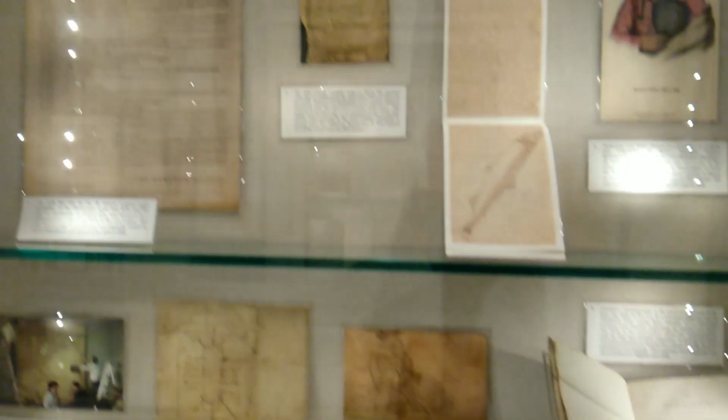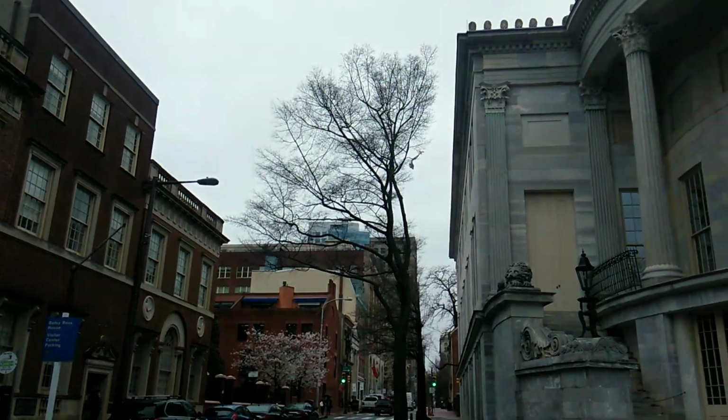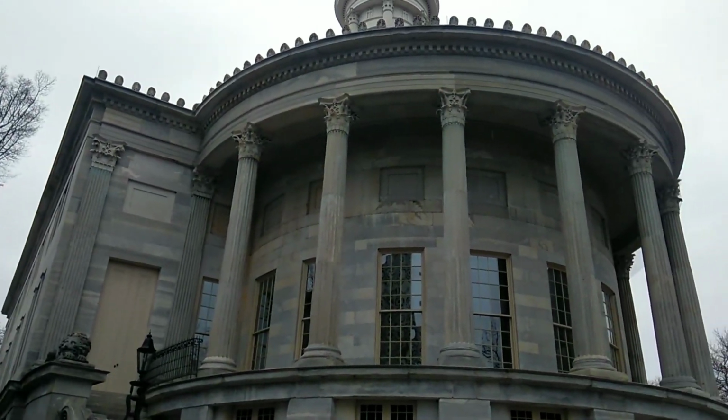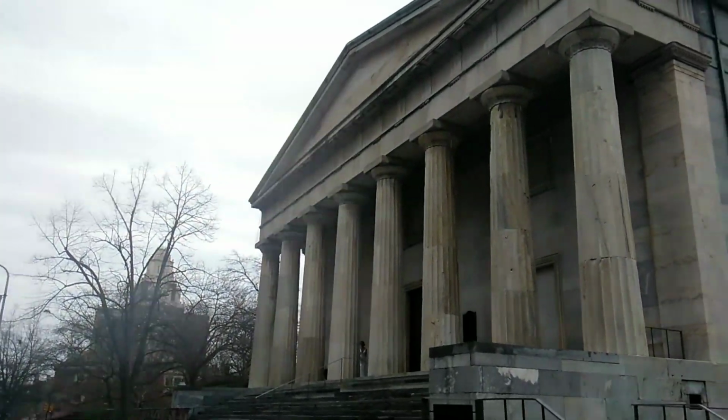This city is so rich with history. This is the birthplace of America and the birthplace of electricity. So many of the buildings here date back to the earliest colonial periods in the 1700s and 1800s.